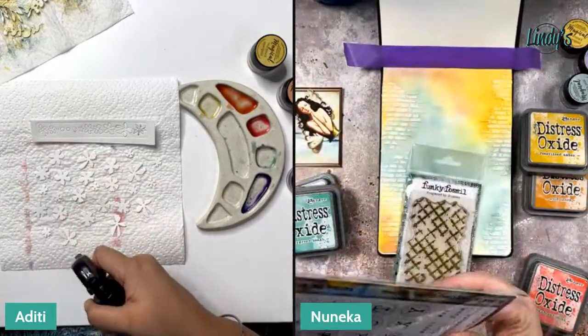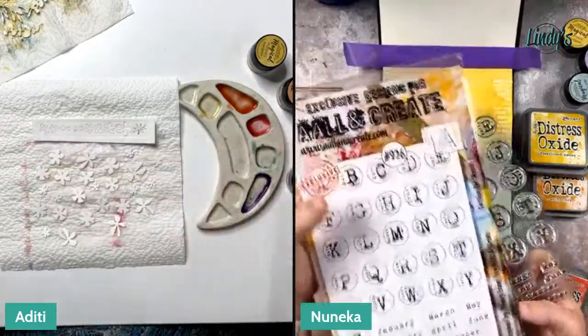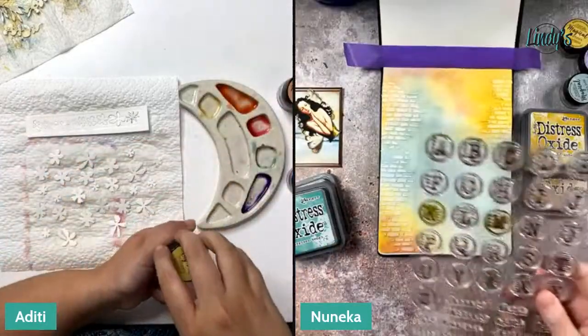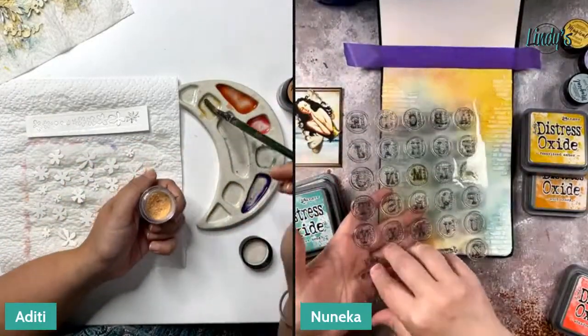So I know I used this one the last time, but I want to use it again because it's gonna be used in a different way. So why not?